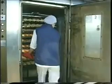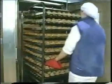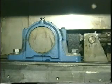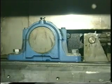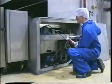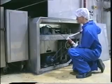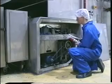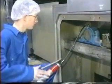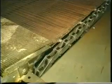Sapphire 2's unique formulation gives superior performance across a wide range of applications. The main drive bearing of this bakery oven is subject to temperatures up to 100 degrees C and is constantly under a high load. Sapphire 2 has been used since its installation, and due to Sapphire 2's stability across a wide temperature range and its exceptional load-carrying properties, no breakdowns have occurred.